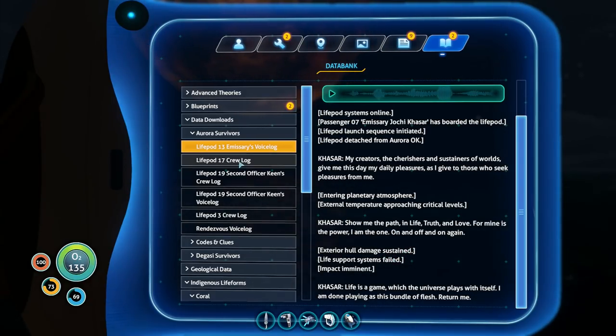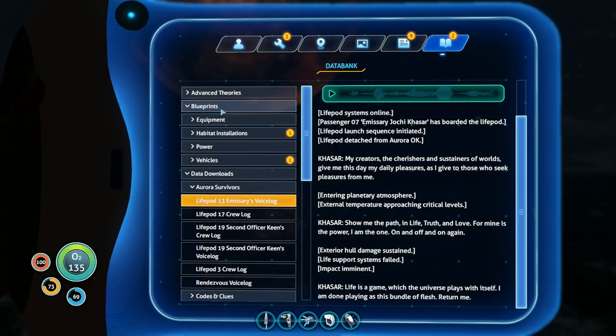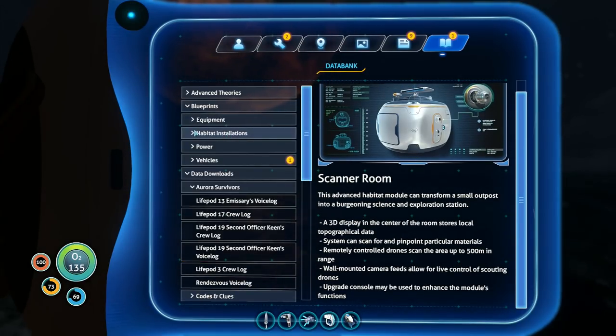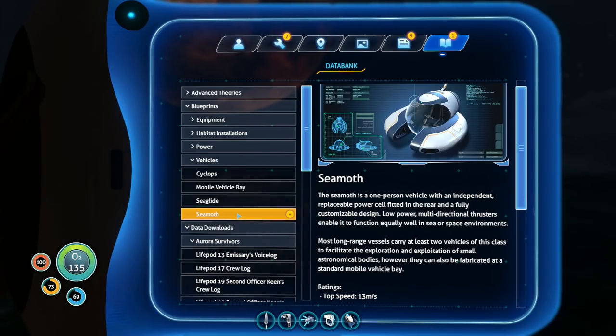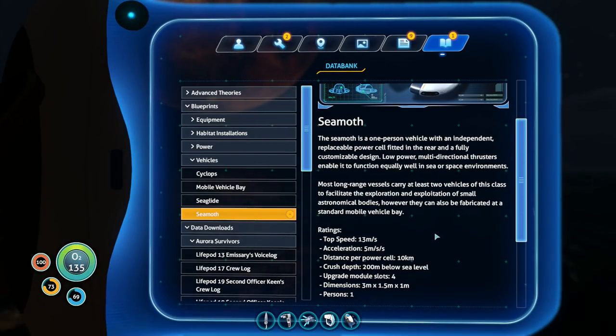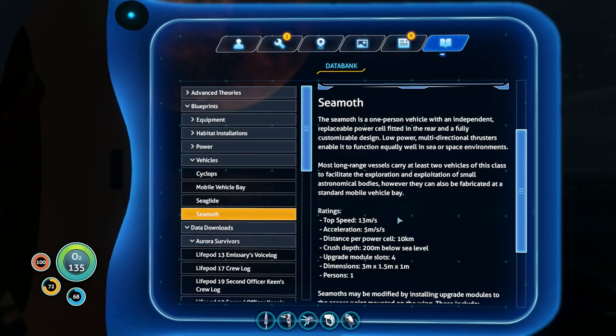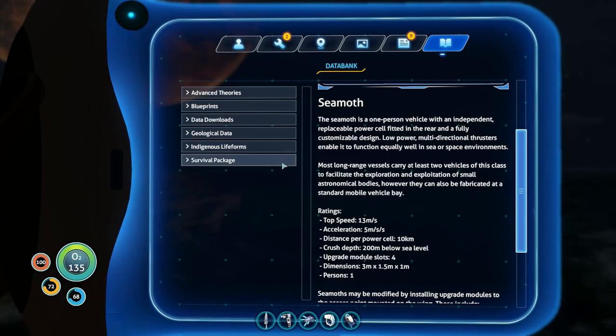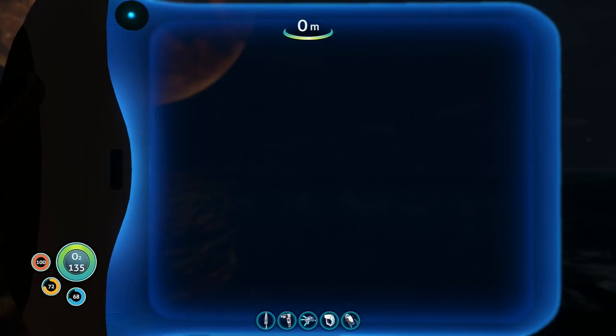Okay, there's some very, very strange stuff going on there, and I'm not really sure. Well, that was our scanner room that we equipped. And then vehicles. We got the Seamoth here. Top speed, 13 meters per second. Distance per power cell, 10K. Crush depth, 200 meters below sea level. Yeah, I think we want to get the Seamoth, and we'll see if we can use that one for exploring some new areas. We found those caves. I think those caves are where we want to go next.